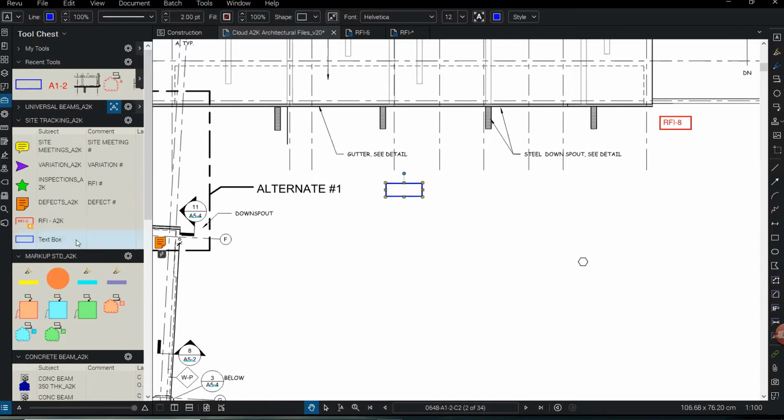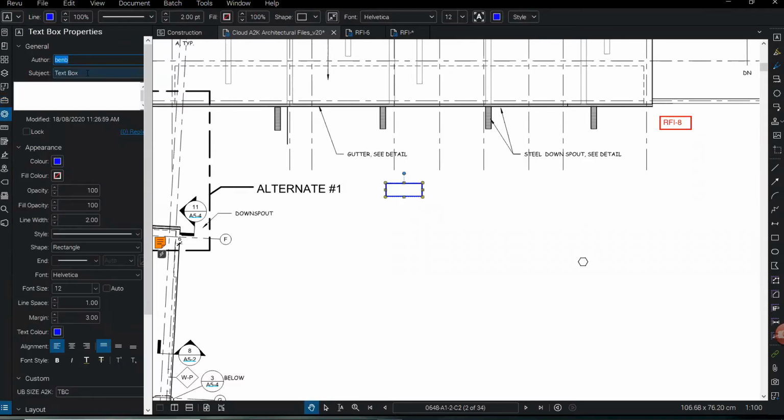Now I didn't put on a subject. If I did want to put a subject in, I can again change that through the properties. So I can change the subject through the properties to a RFI. So I'll just do that again. I will make it maybe a site variation instead.